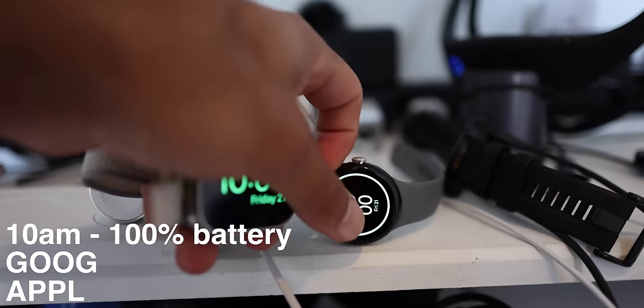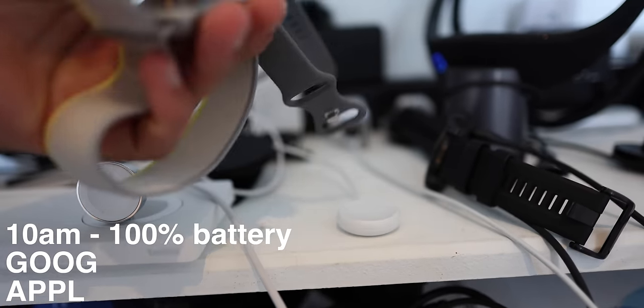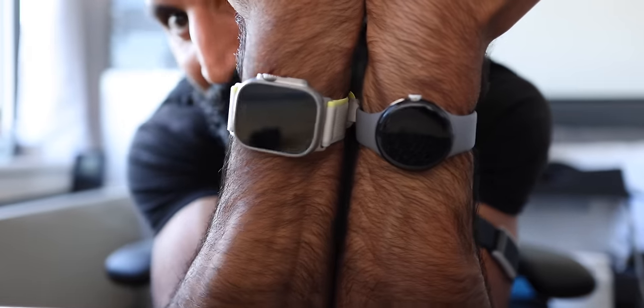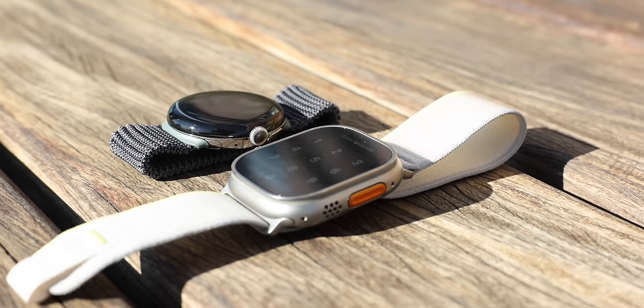It is 10 a.m. and I'm taking both these devices. They're fully charged off their chargers. Good morning. Today I'm wearing the Apple Watch Ultra and the Google Pixel Watch in New York City. Can these withstand all the activities I need to do? And how's the battery life today?